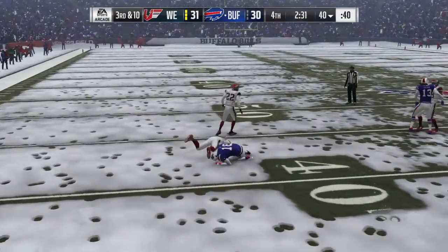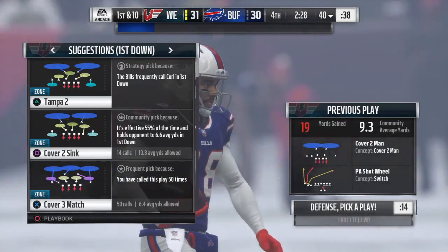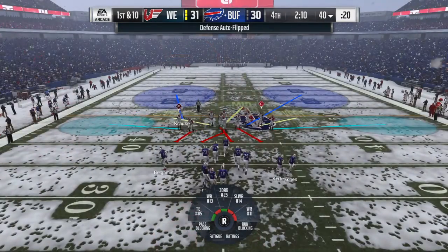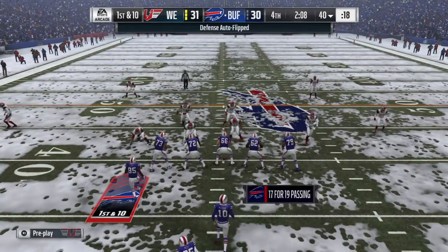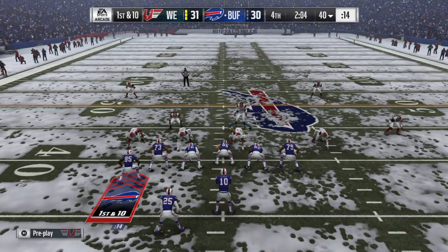Open man is Holmes. His first catch, and it's a pretty big one. They get the conversion on 3rd down. They don't need to run another play here before the 2-minute warning. Let's see if they do it anyway. Hurry up, here we go.